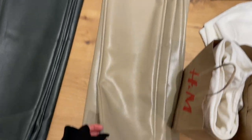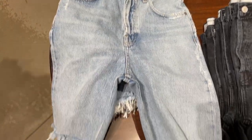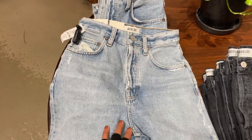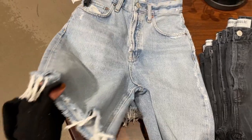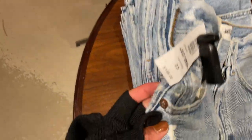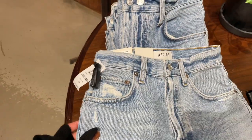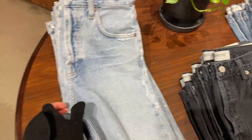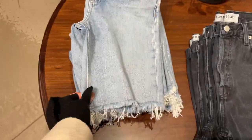These are nice. These are super cute. And I love them. They'll be perfect for spring and summer when I don't want to wear long pants. However, this price is not looking cute. It's not looking cute, honey. No, it's not looking cute. It's so cute, but $148 for a piece of shorts? I don't think so.